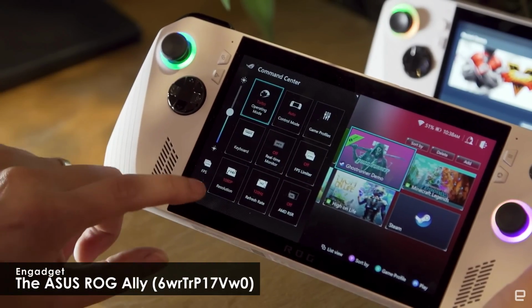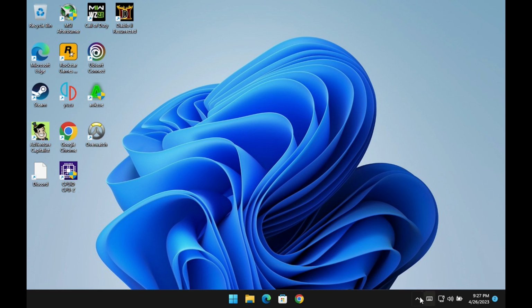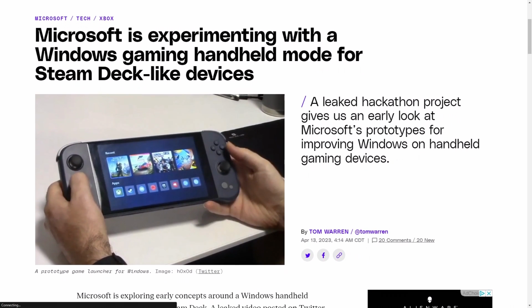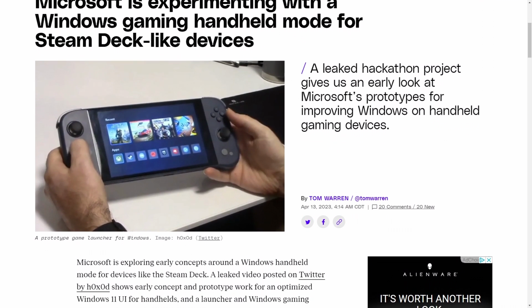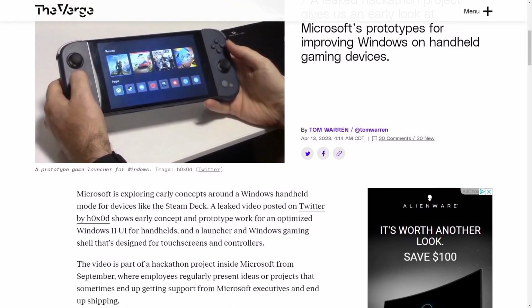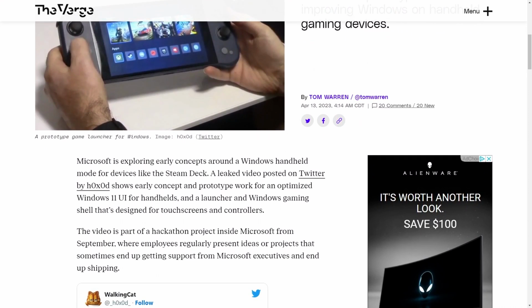Most devices do provide a dedicated on-screen keyboard button, and the default Windows keyboard is pretty good, but I have heard murmurs that Microsoft is working on a handheld UI that could help grow this PC handheld space dramatically. But for the love of all that is holy, Microsoft, please don't let it look like Windows 8.